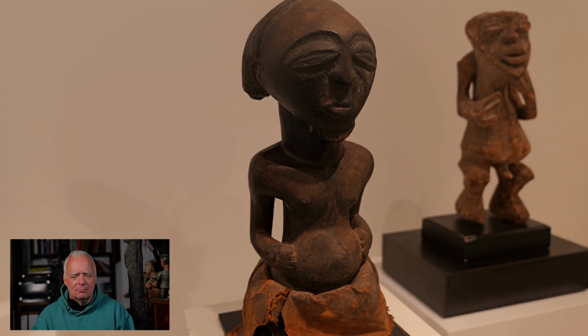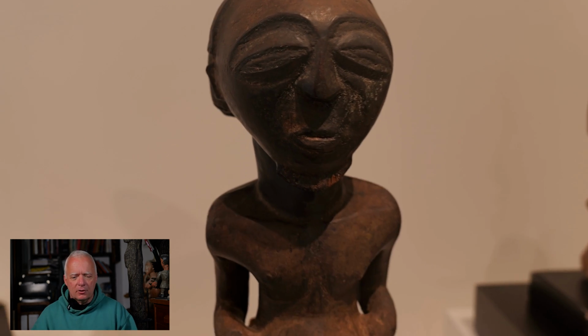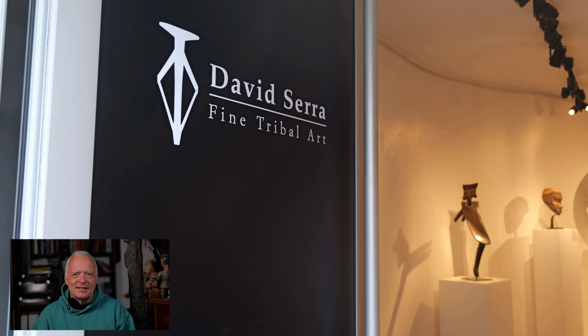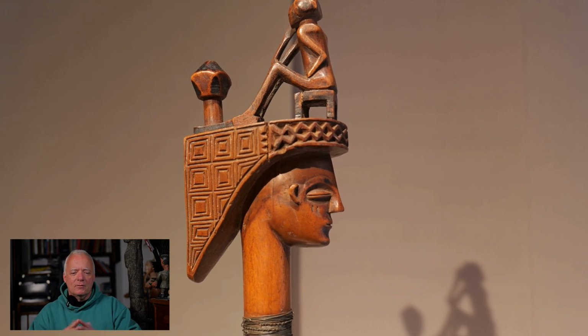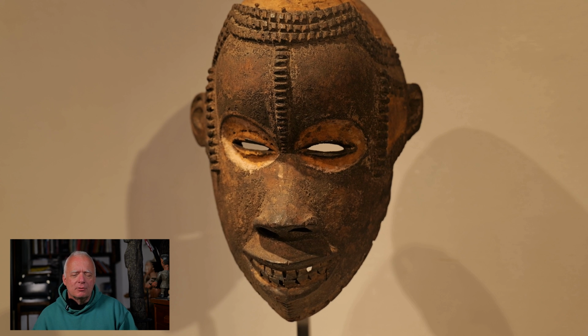And here is a Luba from the Congo. This is more like other Lubas as well, but very powerful, very strong, and a very good one. Serra always has great items, nice items. Here once again, I guess, chocolate. You see, we have to throw out African objects. I think this is Ibibio, I guess, from Nigeria.